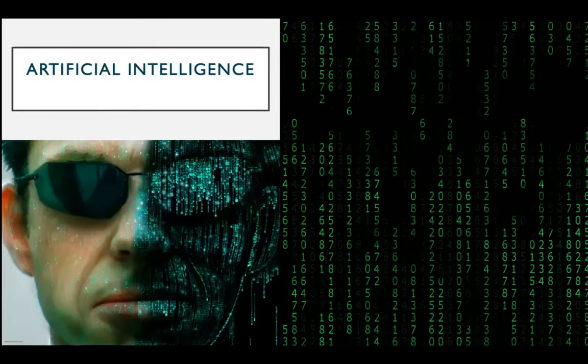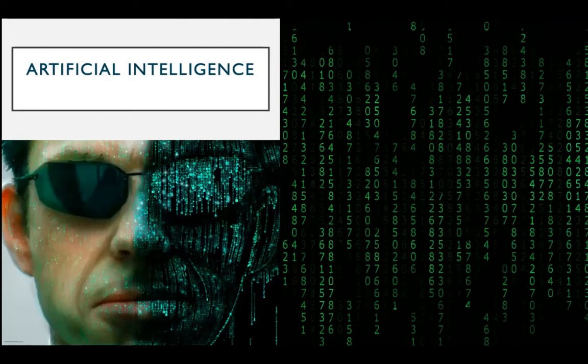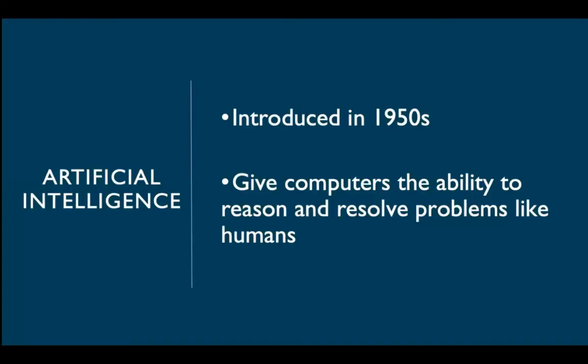So artificial intelligence, when I first came into the lab, that was the idea I had of artificial intelligence. I was a bit scared. So if it's the first time you hear about it, we'll try to go through just the basics of it, but it's not that scary. So artificial intelligence was actually introduced much earlier than I initially thought, anyways. It was introduced in the 1950s, actually. And it's a paper from Dartmouth University that was saying that they wanted to provide the computers the ability to reason and resolve human problems.